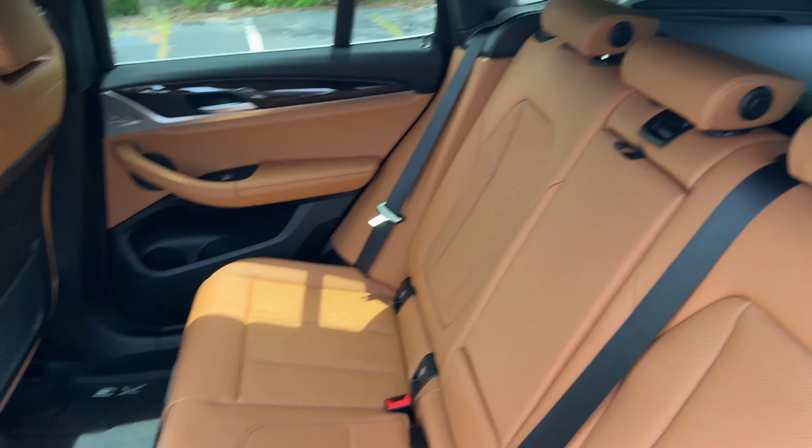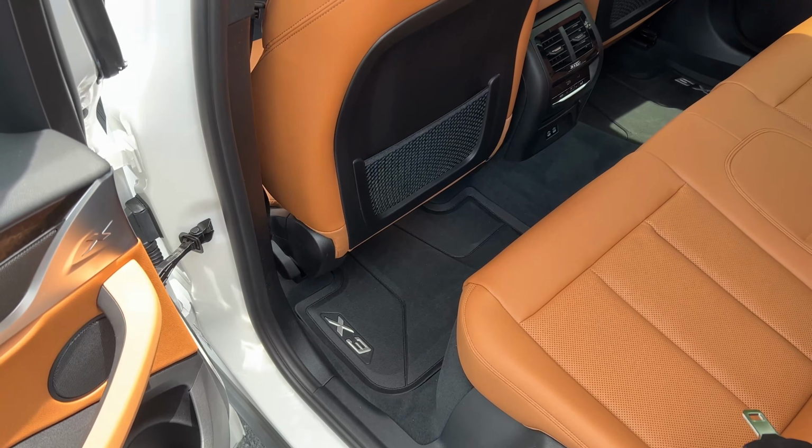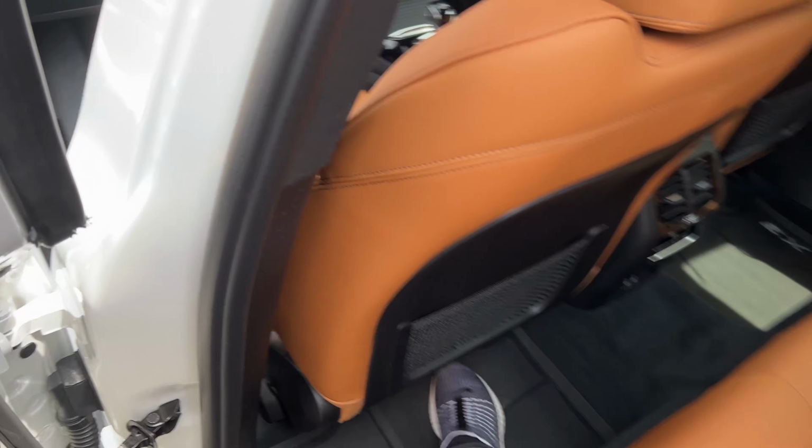Okay, once again, seats, they do look amazing. I am 5'11". I have no issues getting in and out of this vehicle.